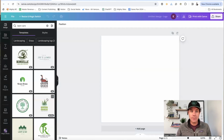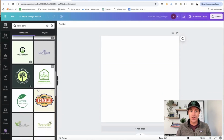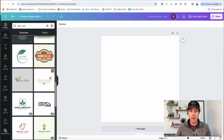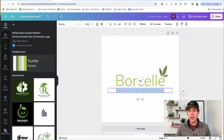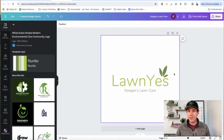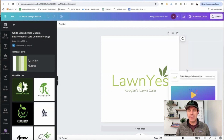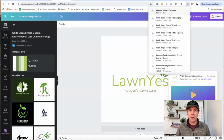And then it gives me all these options for logos that I can just pull over, and I can actually just customize from there just based on what I want it to look like. So let's just use this one, Keegan's lawn care. And then we'll just say lawn right. There we go. We'll call it lawn yes for now, because this is just a tutorial. All right, so now I'm going to download this from Canva. You can see now my logo is downloading. So I've got it right there.